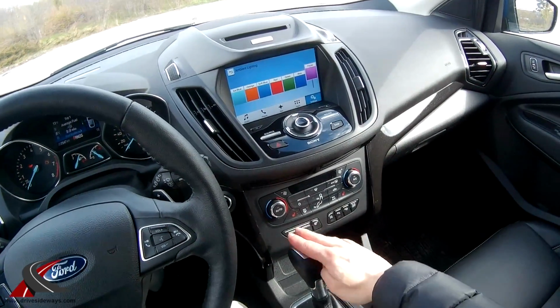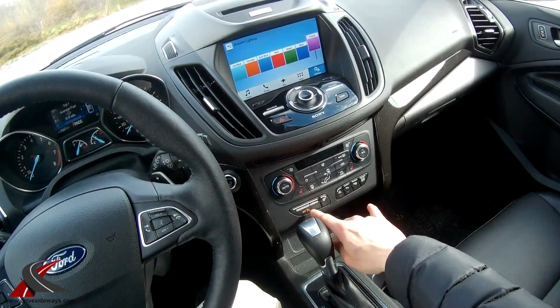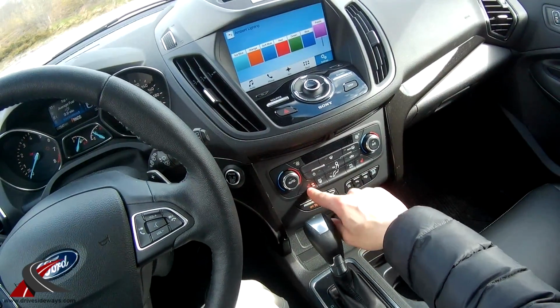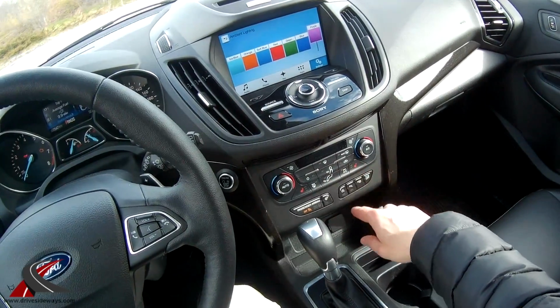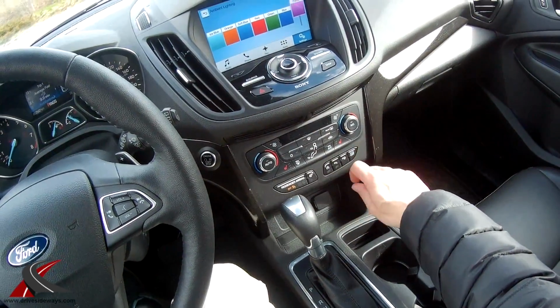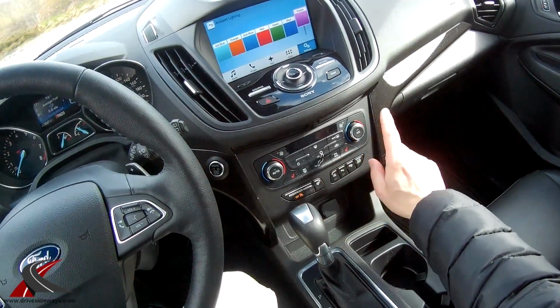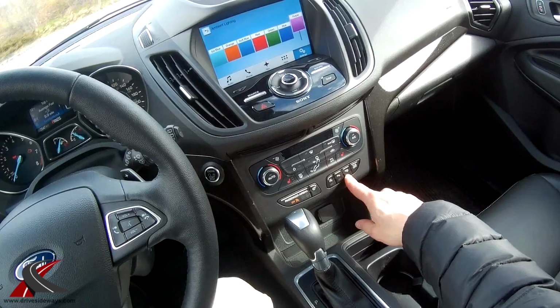Also, underneath the climate control settings, we've got a heated steering wheel. Of course, it does have the 3-way heated seats for both driver and passenger. This is the button to turn the auto start on and off. There's the parking sensors on and off. There's traction control off, and there's the self-parking as well.